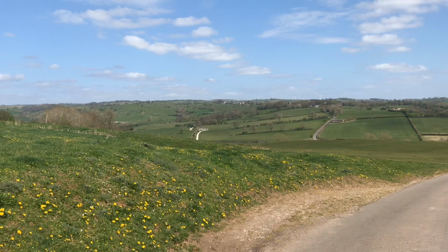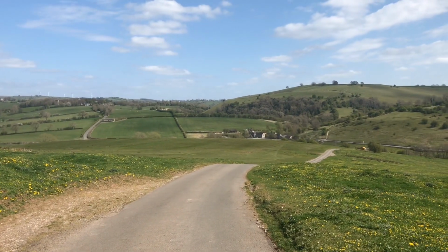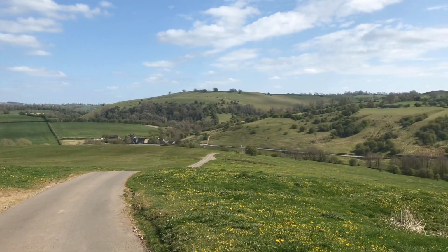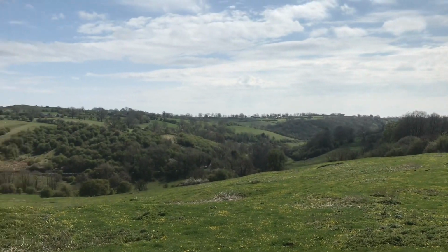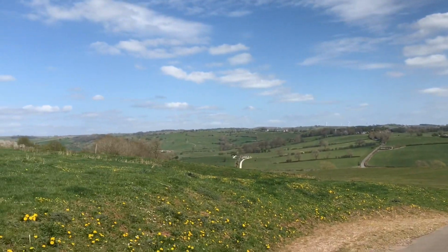Here we are at the top of the climb. It's quite windy. It's a beautiful view. That's the road we just climbed up, from the river at the bottom of that hill. It's a beautiful day. This is me in the Peak District now.